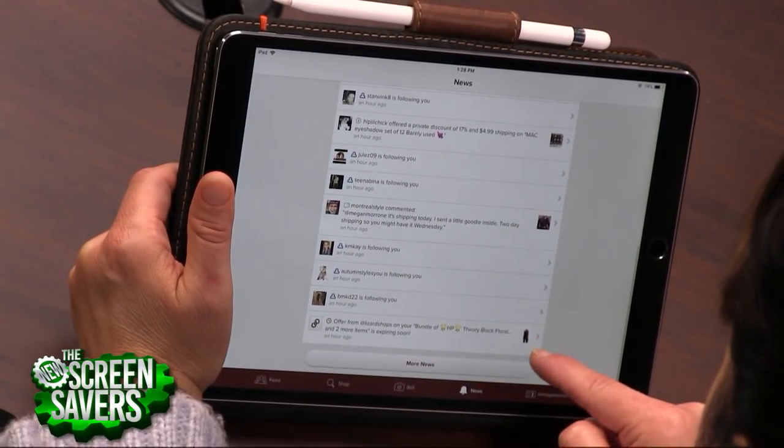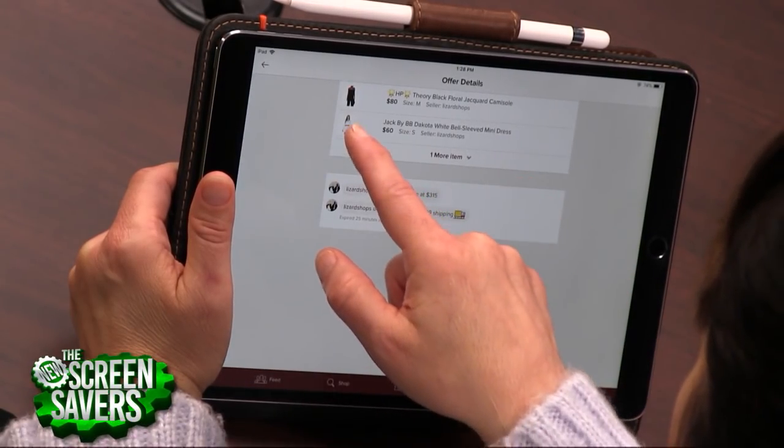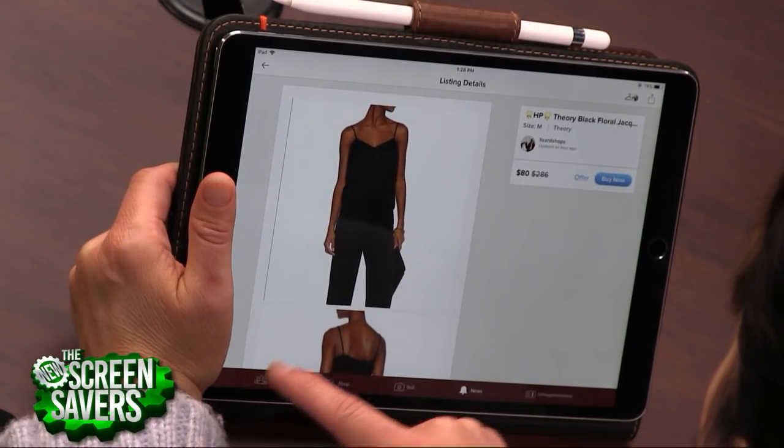Poshmark also immediately takes money from the buyers before you send the item. That way, as soon as the item is received and accepted, they release the money to you. They will also ensure that your buyer gets what you said you were selling.